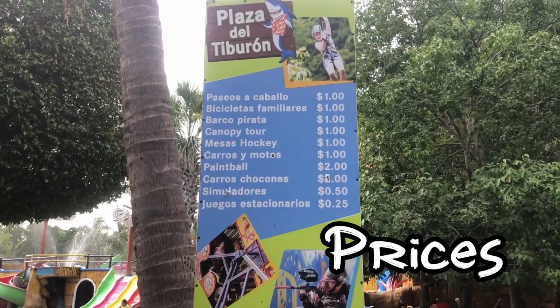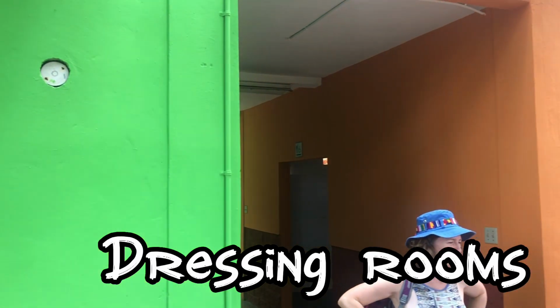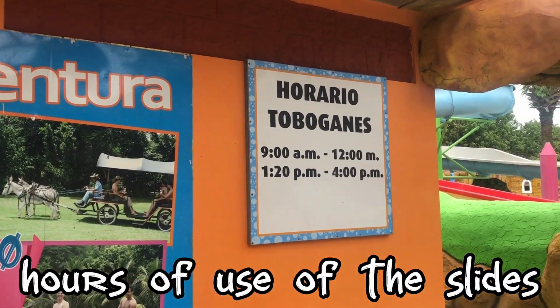And one of the best parts of El Salvador is the prices. Look at that, $2 for paintball and only $1 for horseback riding. You can't get horseback riding for less than $60 in the States. All the lifeguards go to lunch for an hour and a half.